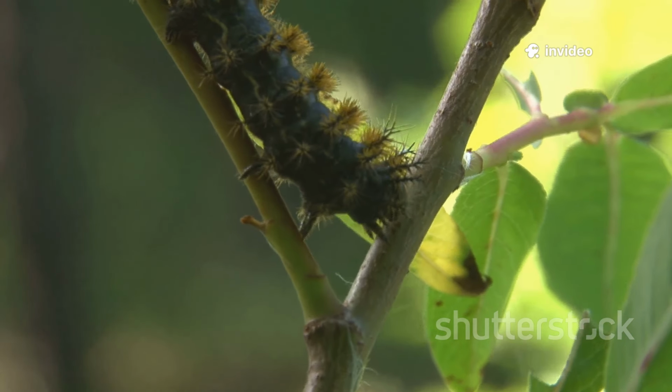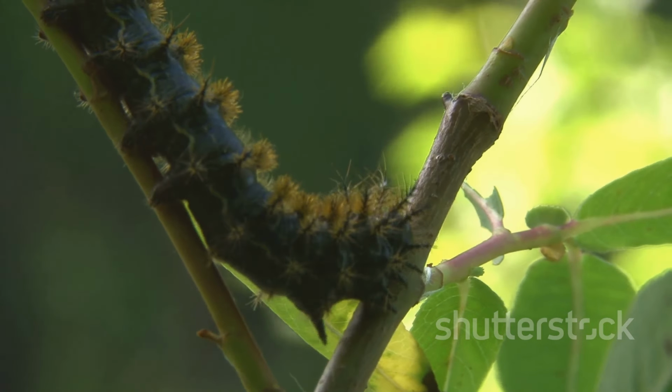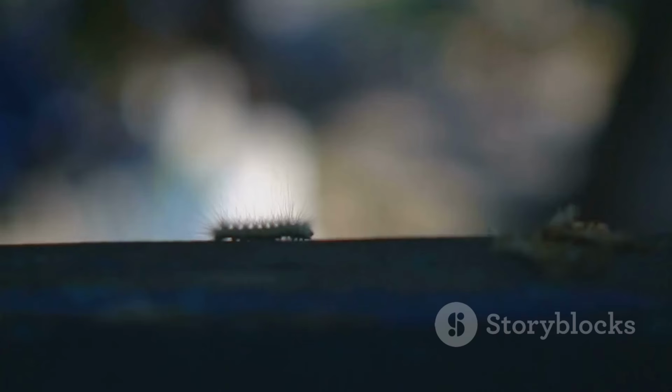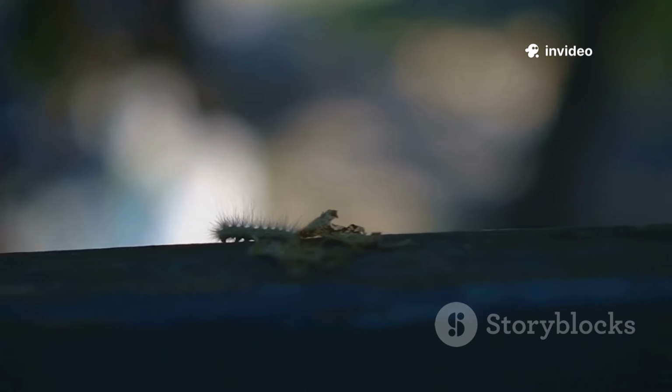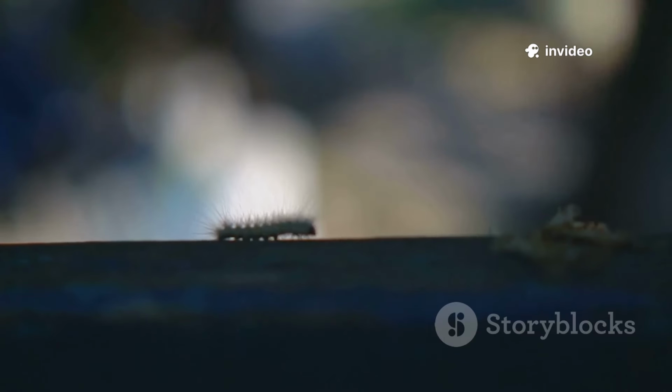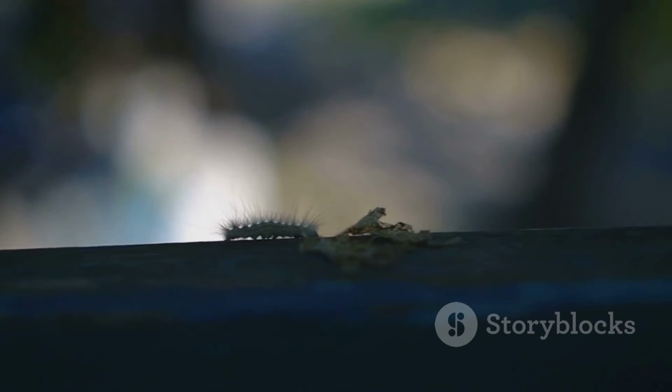The bristles can be irritating to the touch, discouraging birds and insects from making a meal out of this fuzzy little creature. When danger is near, the yellow woolly bear has another trick up its sleeve. It curls itself into a tight protective ball, with its bristles sticking out in every direction. This makes it look like a tiny spiky donut, almost impossible for predators to eat.